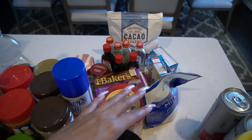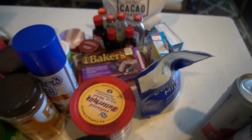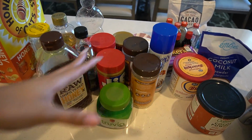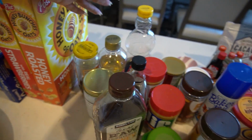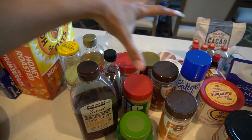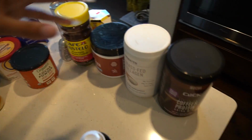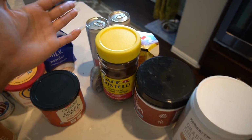And then this is like baking. So all the extracts, baker's chocolate, powders and cocoa powder, stuff like that. Peanut butter, sugar, honey, syrup, molasses. I feel like these are all like items. Like all these bottles kind of go together and all this stuff goes together. And then this is protein drinks, coffee, hot chocolate drinks. This is like the drink section, I guess.